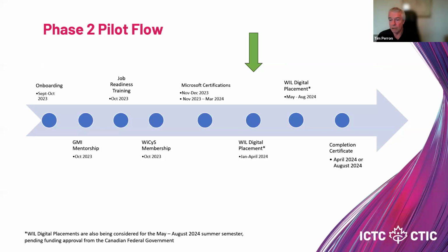Yeah, so we're right in the middle. Well, I won't say right in the middle. I guess we're 2/3 along, right? So we have the first cohort of students in phase 2. They all wanted winter placements, and so they're currently in the process of doing that. We are also now starting to gear up and looking for employer partners for summer placements. All of the students have, by this time, got their foundational certifications in place. So they have that foundational knowledge.